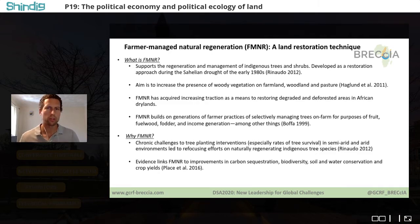But the point that's really important to make is that FMNR, to speak more generally about supporting the regrowth of indigenous trees and shrubs, is nothing new. Farmers, different land users have been managing trees within landscapes for generations. And that's something really important to note.